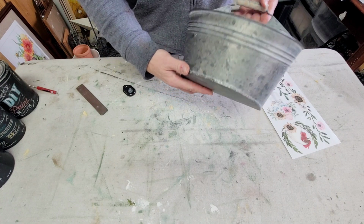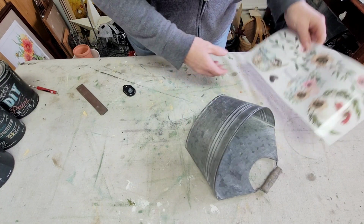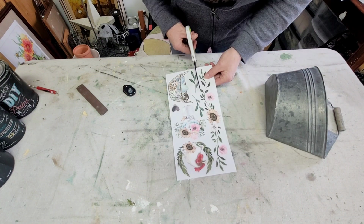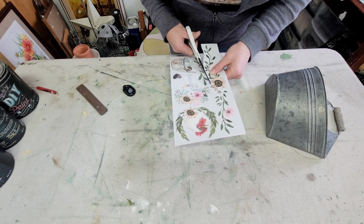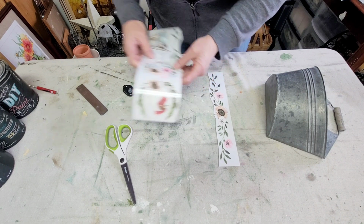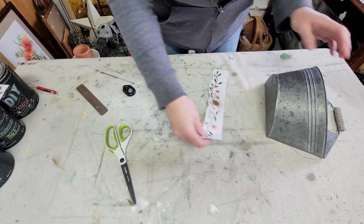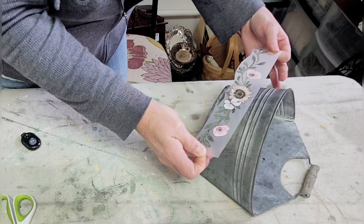For project 2, I had picked this little galvanized wall pocket up pretty recently, and even though I like it the way it is, I decided to give it just a little bit more personality by using a transfer out of Redesign by Prima's set called Morning Farmhouse. So I took this long strip and put that on the front of this little wall pocket.